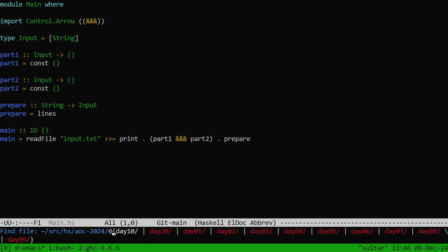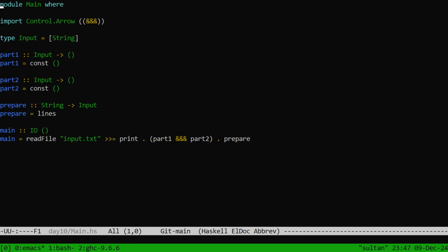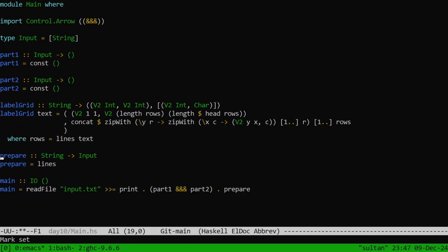What I want to do first is go back to day 8 and grab this stupid labeling function. Or do I even need to? I mean, I do, right? Yeah, because I need to know the width and the height in order to start building the array. And once I have the width and height, it'll be convenient anyway to have the coordinates of each point as well. So let's just grab this. We've done it enough times this year.